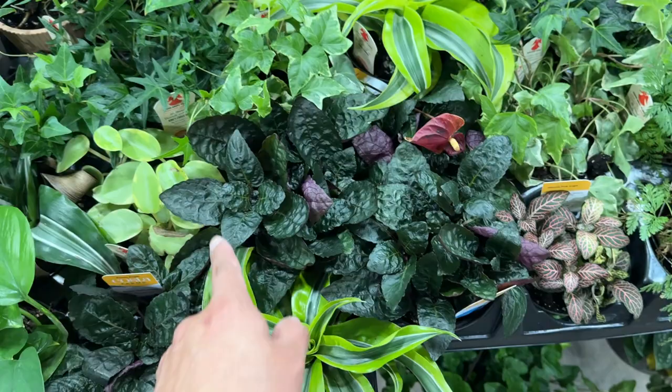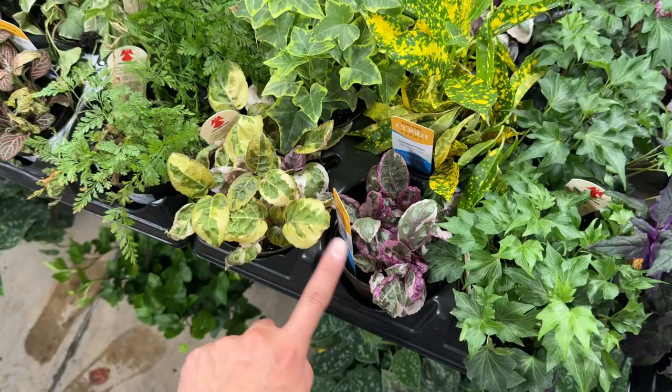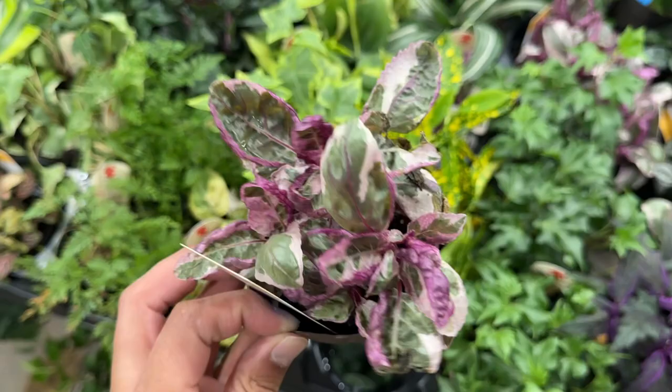Some waffle plants, beautiful dracaenas, peperomia, croton. Some ivies. See, these are two. It looks like this one's damaged, but it's not. These are two different varieties. This is snow white waffle plant. Kind of pretty, right? Boy, it is pretty.